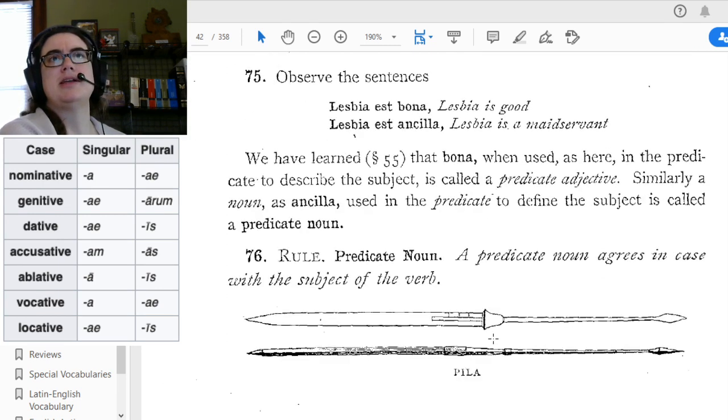So what are we saying here? Lesbia est bona. Lesbia is good. Lesbia est ancilla, or ancilla, I should try to be classical here. Lesbia is a maidservant, correct. Lesbia is also the code name of Catullus's girlfriend, lover, lady, so you'll probably see her name a lot.